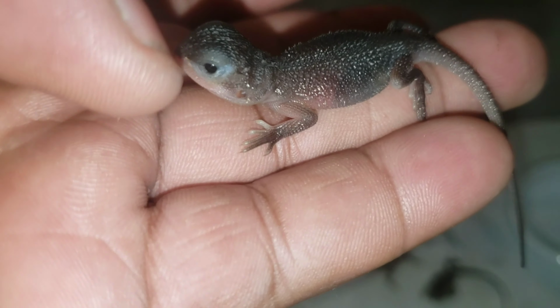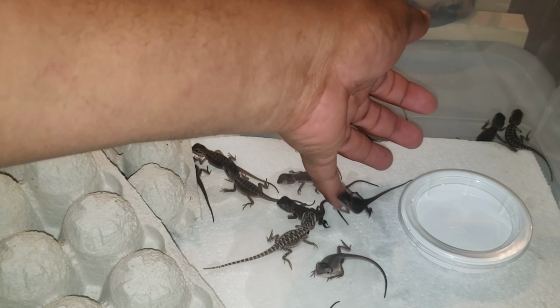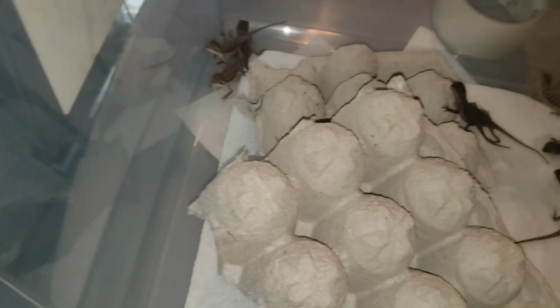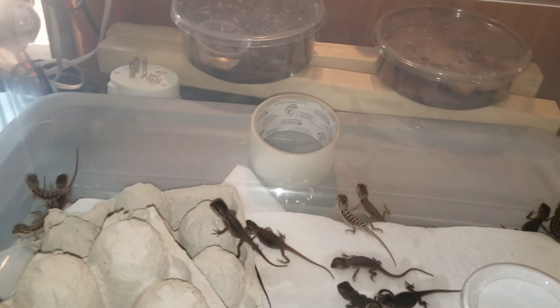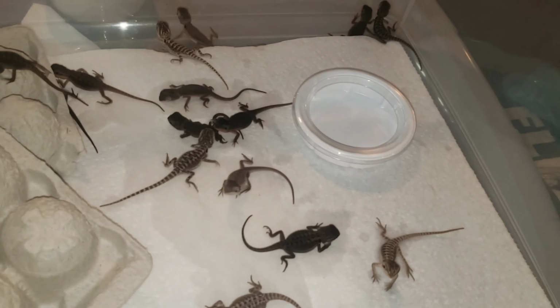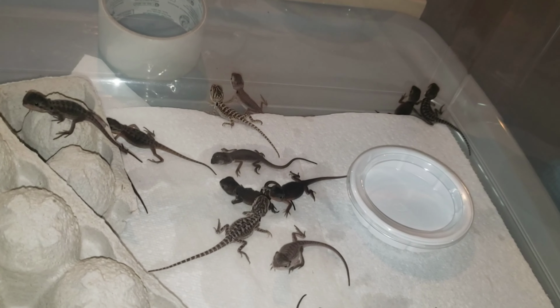You can see the organs through the side. But sometimes you will have one dragon in the clutch that just goes around biting everybody for no reason, and you'll have to sit down and actually watch them for like hours to see which one is doing it and separate them. Because if you don't know which one is doing it and you separate them, he's just going to continue to do it in a smaller group.